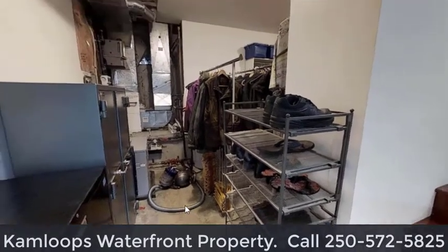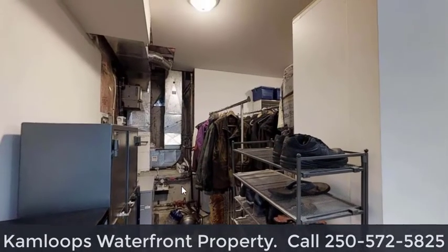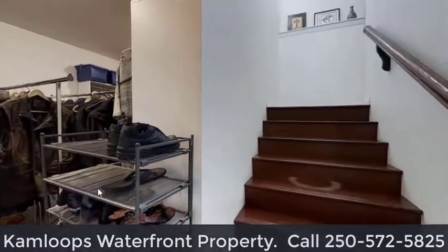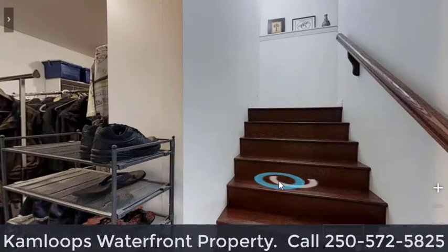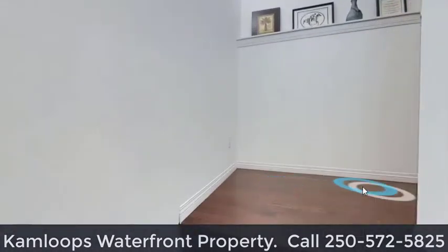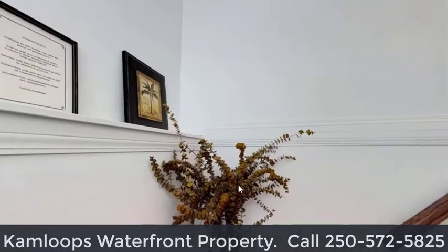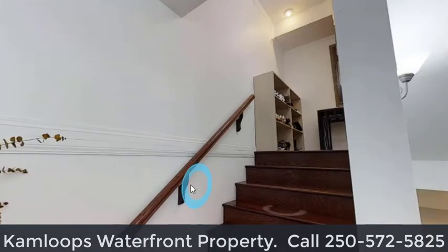There are some more safes that we have to protect our items. And if we were to go in here, and I don't know that we can go in there, but it's got like 5 racks of clothing and tons of storage. So here, you could use that down the road. You can convert it into a wine room if you wanted to.